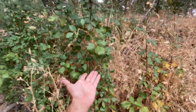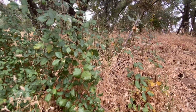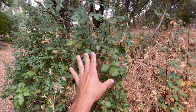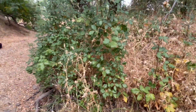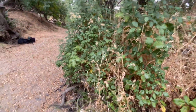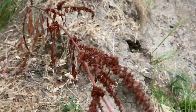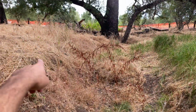And again, the green next to it, native Pacific poison oak. It does not matter if you personally don't like Pacific poison oak. It's not here for you. It's here for the wildlife. It's here because nature selected it to be here. Right up the bank from the sedge, you see some of this. You see it spread out all over the place.